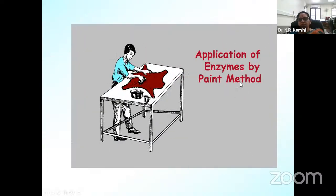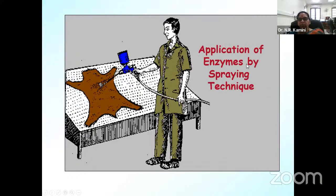This slide shows the application of enzyme by the paint method. Here also it is the same. Instead of lime and sulfide, the enzyme solution will be painted on the flesh side of the hides and skins, and another hide or skin will be kept on this, and they will be kept overnight, or depending on the time factor, the process will be carried out. This is the application of enzyme by the spraying technique.